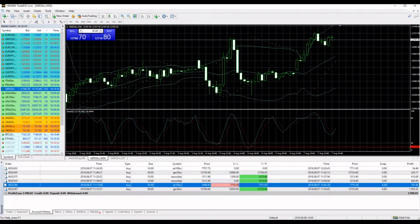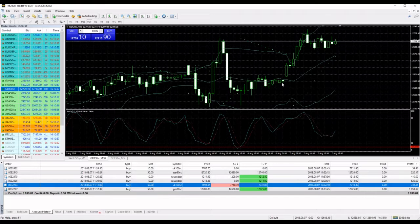On DAX, we had a kind of volatility. We opened our position on this uptrend over here, then we exited, and since then it's getting a bit in a slow motion. That's why I didn't put another trade today.